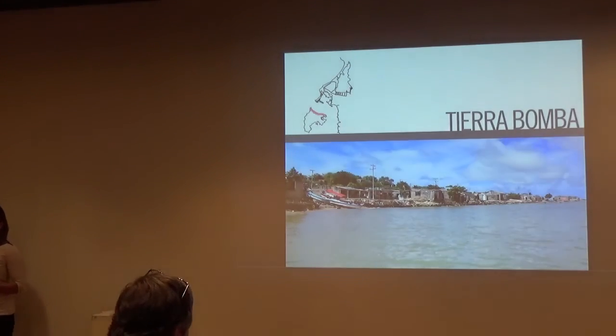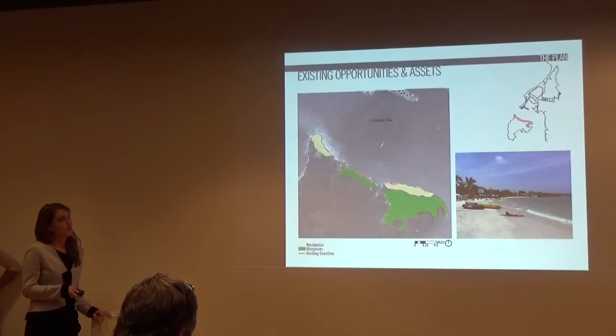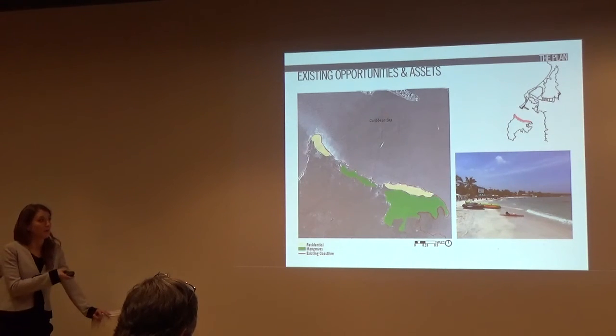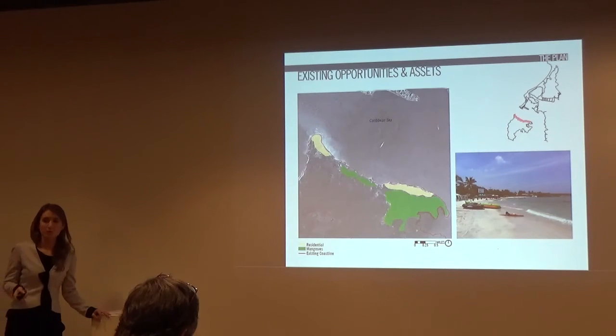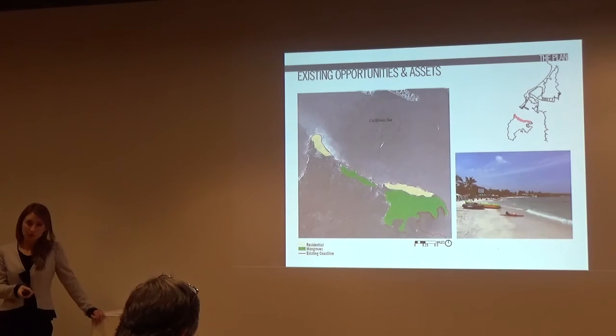And lastly, we'll end with Tierra Bomba, which is the island south of mainland Cartagena. The interesting thing about Tierra Bomba, as mentioned earlier, is it does have high ground in the area. It has important mangrove ecosystems. And I'd also like to point out 2 residential areas that are informal settlements. Another important point to make is that this is a tourist attraction as well, and a lot of tourists enjoy this area because it is much more remote than mainland Cartagena.